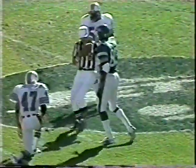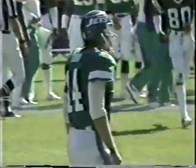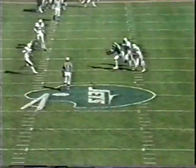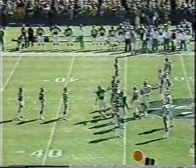Down the middle, Jerome Barkum, the tight end. And Barkum caught that one in a crowd at the 46-yard line. 29 yards on the play. Richard Todd promised us that he would be going deep. He is certainly living up to that part of the bargain. Throws a very pretty strike right down the center, and Barkum, who's made some big plays against the Dolphins over the years, back to catch it. Number 2 all-time, Jerome Barkum, to Don Maynard in Jets history.